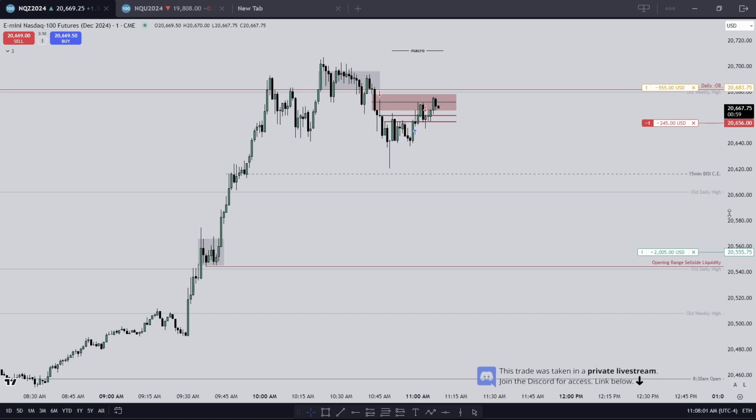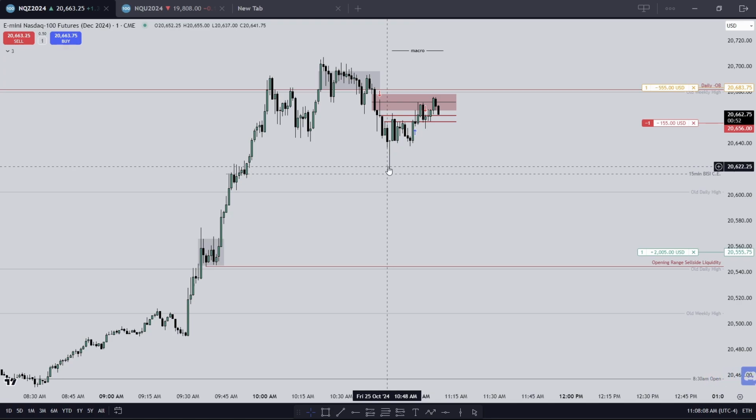Waiting. As far as risk, if NASDAQ can manage to take out this swing low, then I'll move my stop to break even.